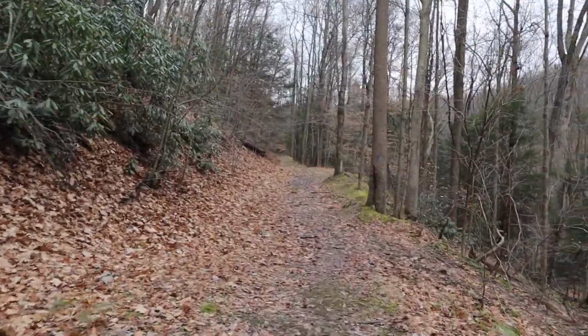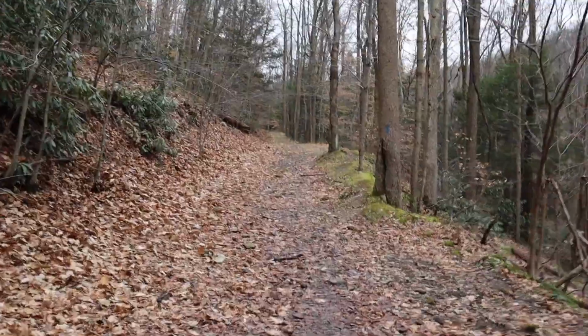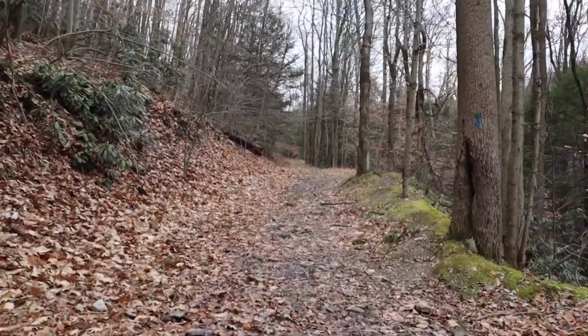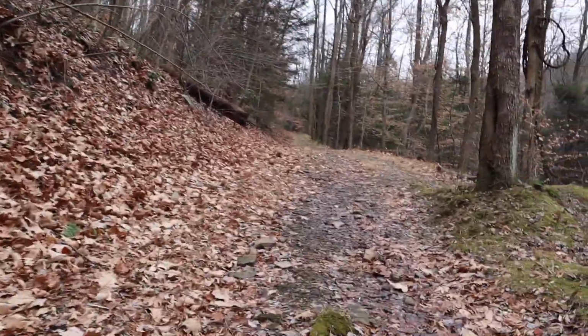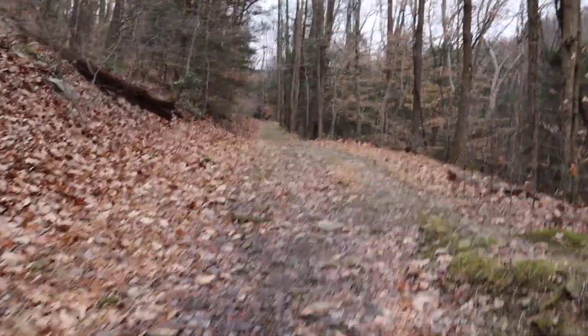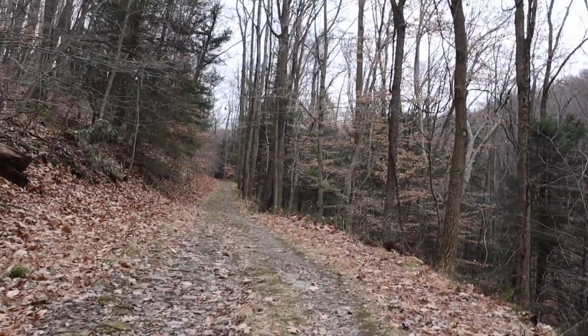I hope this view pays off. Well, I hope this up here pays off once we get to the top of this hill. So hopefully they got like a bench or something up here. Maybe we can take a nice little break. Because these feet, these joints are beat. Haven't done a long trail for quite a while. Well, actually a hard trail like this, going up and down hills and stuff like that, for quite a while.